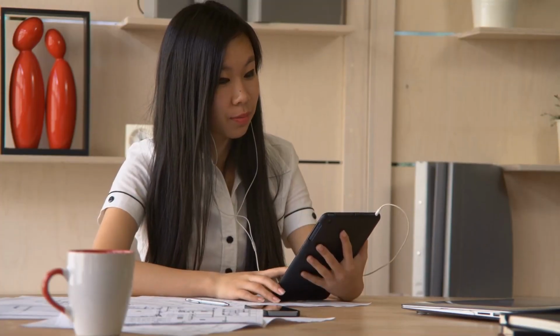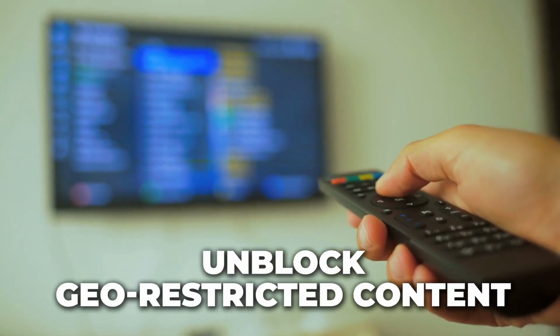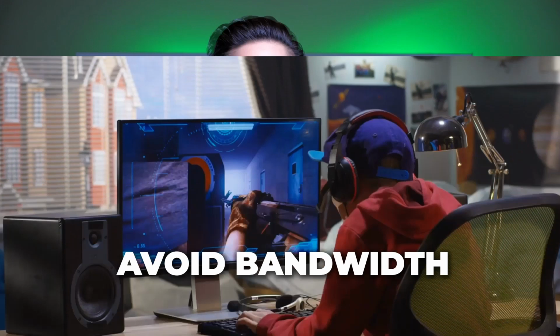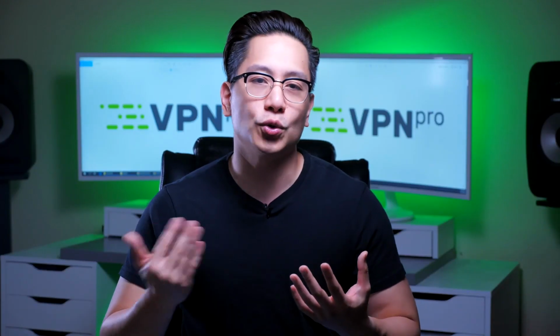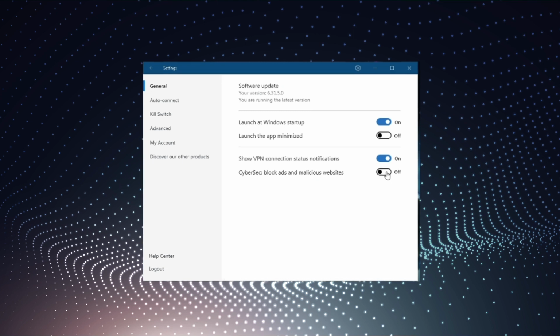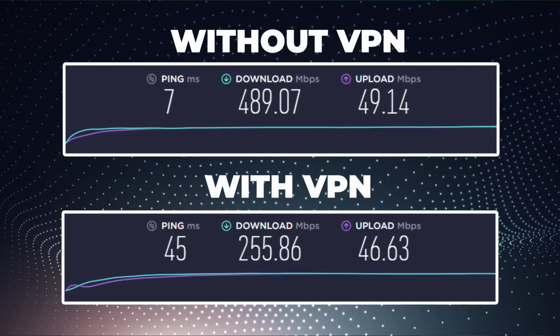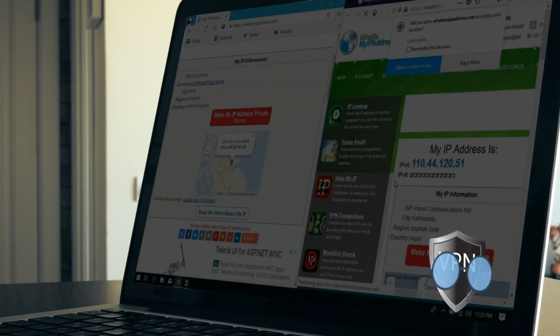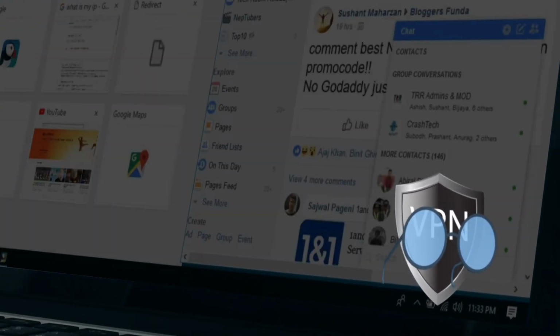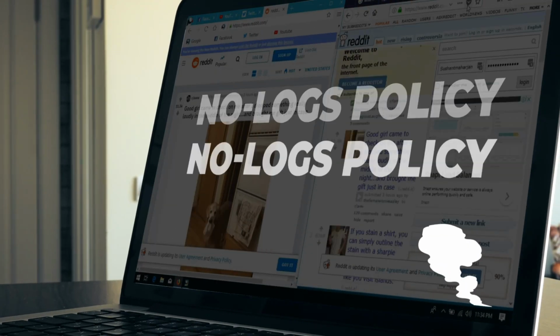Not only that, it also lets you bypass government censorship programs, unblock geo-restricted content, and avoid bandwidth throttling. A VPN doesn't protect you from viruses or malware, although some VPNs may have additional security built in for covering these issues. A VPN will slow your internet speeds down a little bit though. Additionally, it's true that a VPN service can see what sites you're visiting, which is why all the best VPNs stick to a strict no-logs policy.